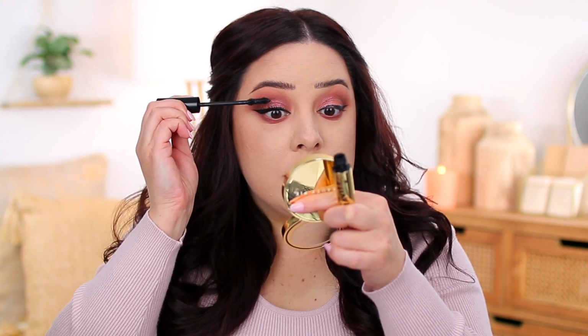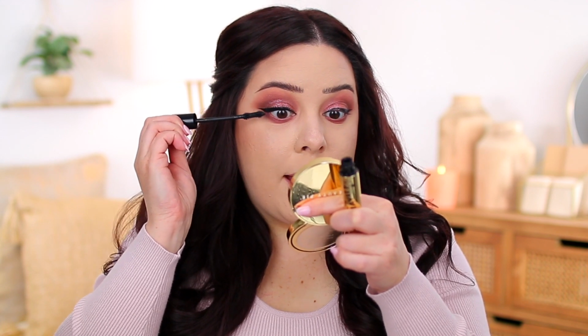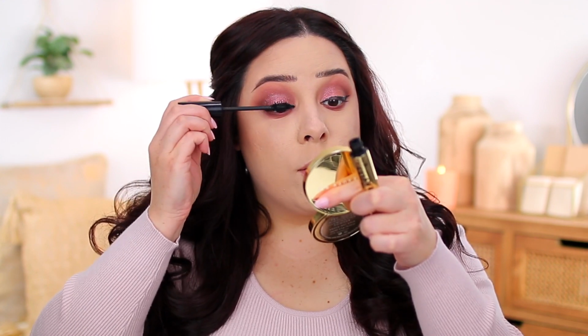I'm going to use it consistently for, I think last time I used it, that was years ago. The very first time I used it really consistently for 3 months, and I saw amazing results. I had damaged my lashes because I was using false lashes so much, every single day. So I used that GrandeLash, I don't know, was that back in 2016 maybe? And I grew out my natural lashes, and it worked really well for me.